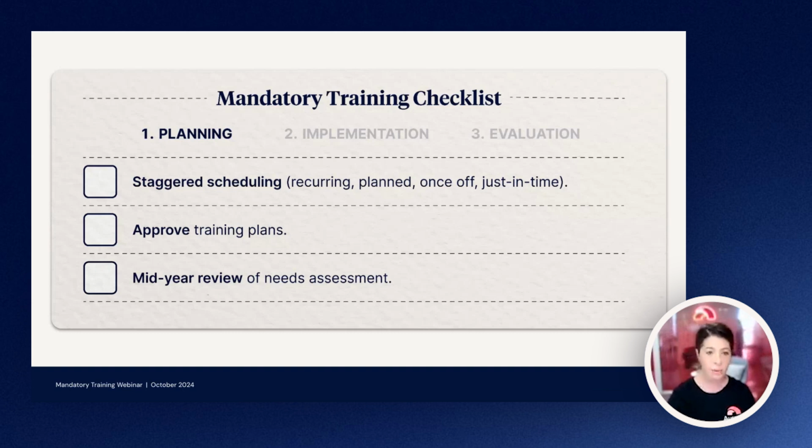So within phase 1 planning, we've got the really critical aspect of scheduling. I guess our number one tip is to stagger it. Staggered learning is simple. It's just spreading out the delivery of training over time rather than trying to cram all the content into the first few days, weeks, months, whatever it is.